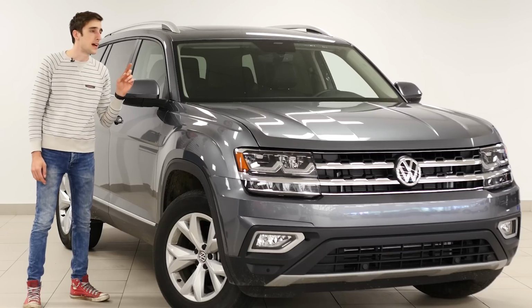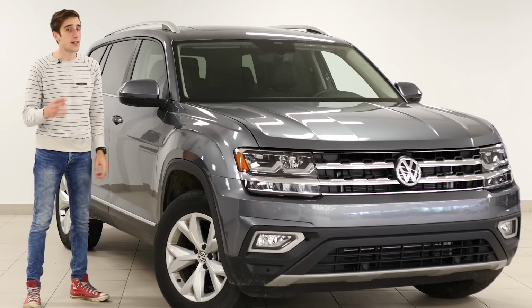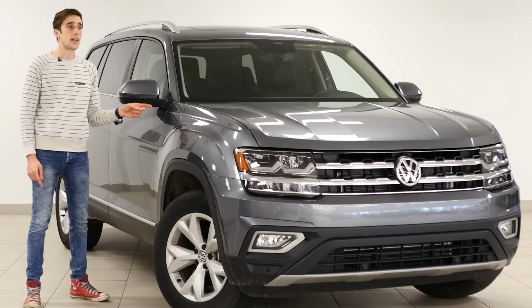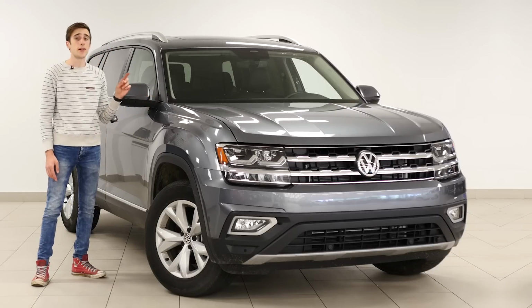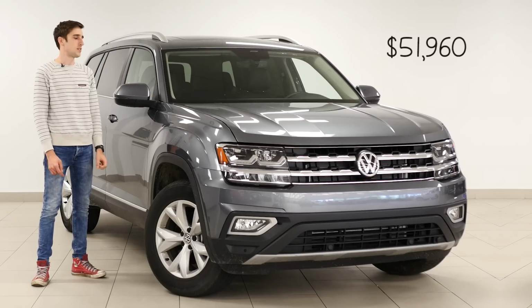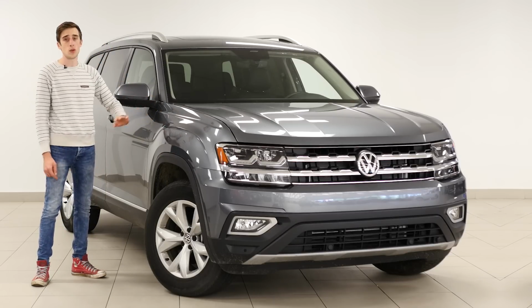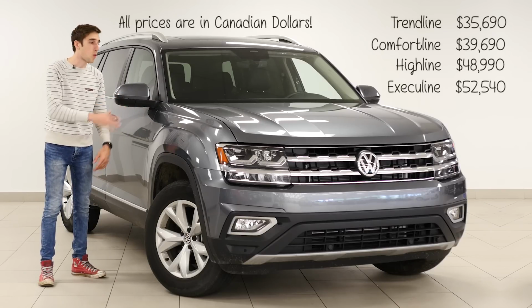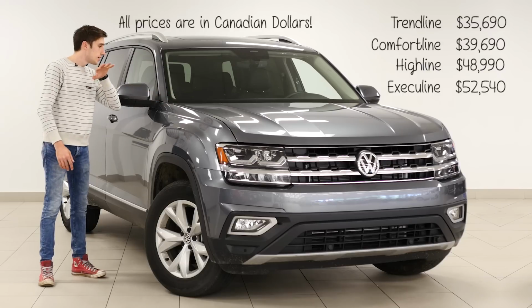So this is the Highline. This is the second trim from the top. The highest trim is the Executive, but the thing that's really crazy is that this replaces the Touareg. The Touareg started at like $45,000, which is bonkers. And this is almost fully loaded, and this is $48,000. You could basically buy a base model Touareg or an almost fully loaded Atlas.